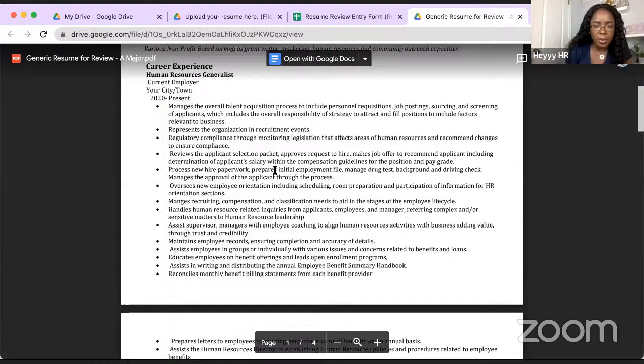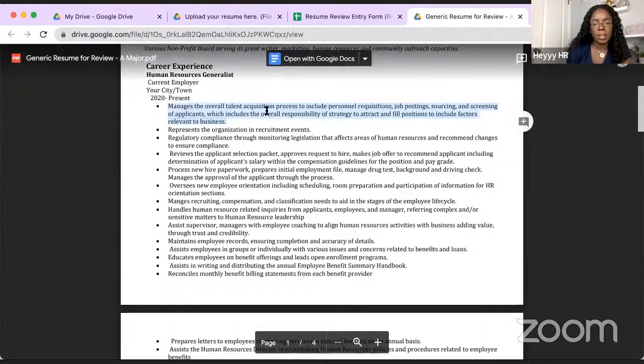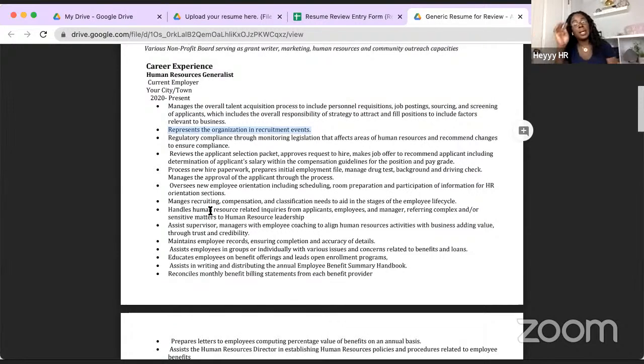Now I will pull these further up to manage the overall talent acquisition process to include personnel requisitions, jobs. So for this first one, I would just say manage full cycle talent acquisition process from beginning to end. I would take this out because now you make yourself look more like a recruiter. So do you want to work? Because I did this too, right? My job a couple of years ago, I worked as a generalist. I was doing all of that damn recruiting work. So do you want to look like a recruiter or do you want to look like a generalist? So make up your mind which one you want to look at.